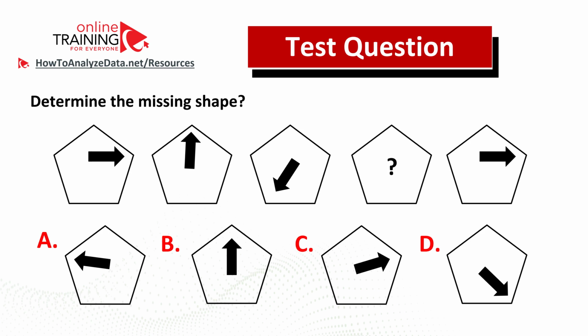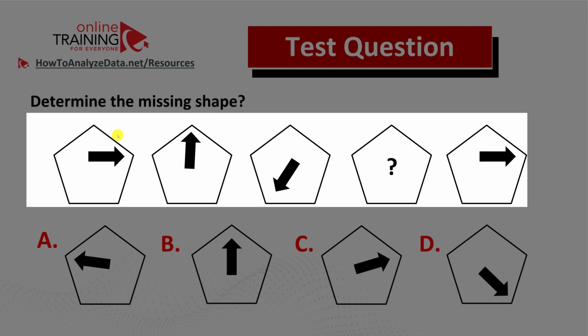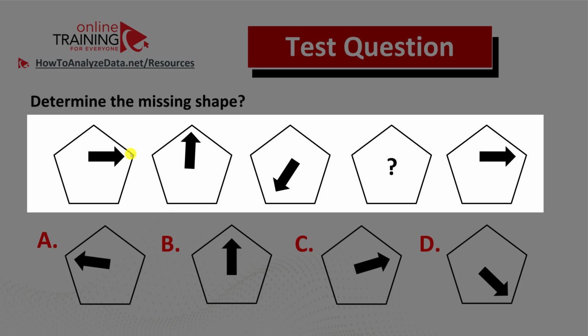Let's look at an interesting and tricky question we frequently see on the test. Determine the missing shape. You're presented with a sequence of 5 shapes. All of them are pentagons, and in each one, an arrow points in a different direction. There are 3 shapes with an arrow. The 4th shape has a missing arrow, and this is what you need to determine.